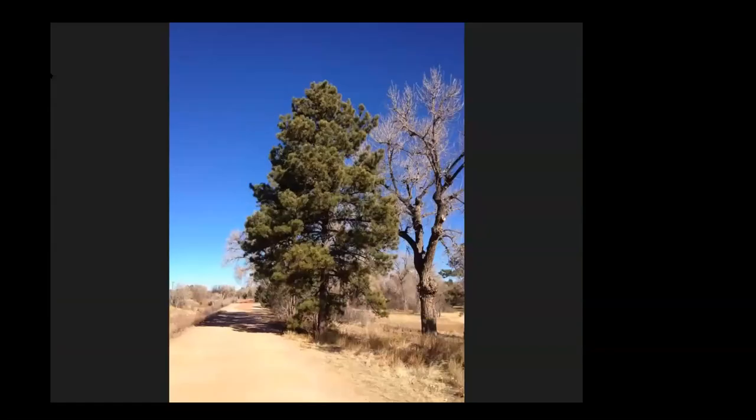We have ponderosa pine all over the park. So this was one, I think I took this picture. It's actually up on the running path above the creek because they started limbing these up as well. So this one's lost its bottom branches. Look at that sky, that Colorado sky.